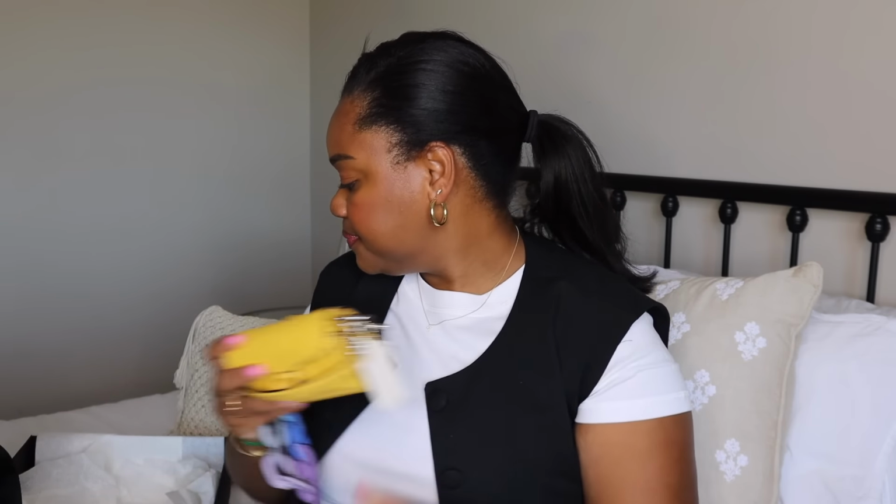Now, this wasn't all I got from Coach. I got rung out for this, and then I was walking around the store while she was ringing me out, and then I wandered over to the sunglasses. And the moment I tried these on, I knew they were for me. I'm usually not a really fun sunglasses kind of person. I'm really classic. But once I saw these, I was like, yes. Immediate yes. They are super de-duper cute.